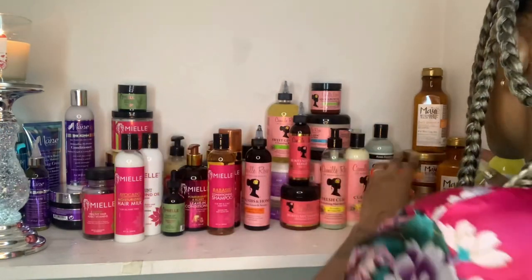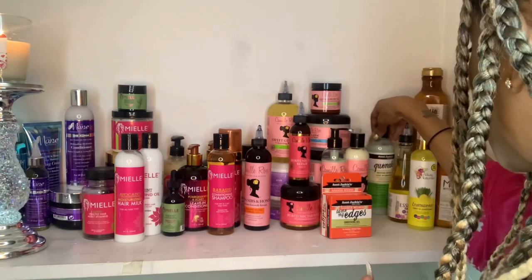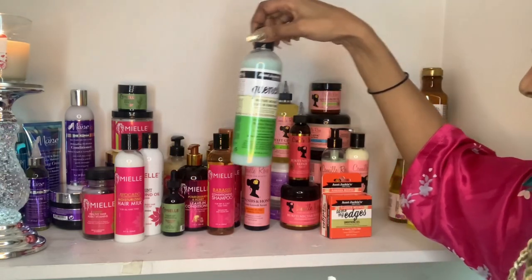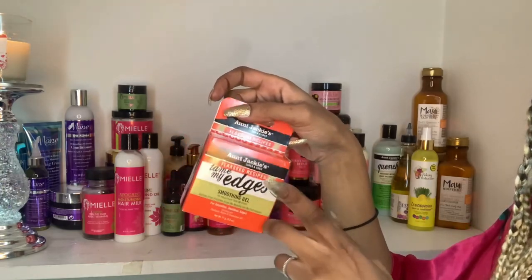I love leave-in conditioners. That's my thing I'm trying to stick to, and that's my go-to thing. I just love leave-in conditioners. This one is the Aunt Jackie's moisture intensive leave-in conditioner. I'm not gonna go through every single one of these just because I still want to do hair reviews. This is just their edge control. Never had this, but I heard good things.